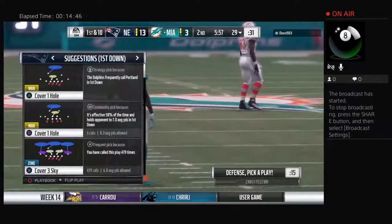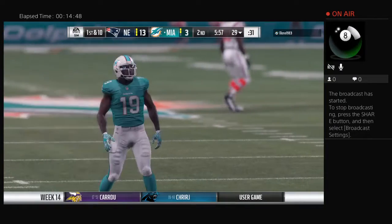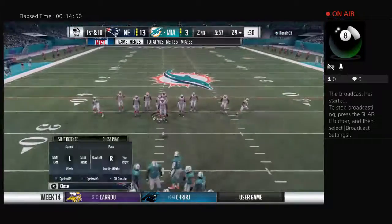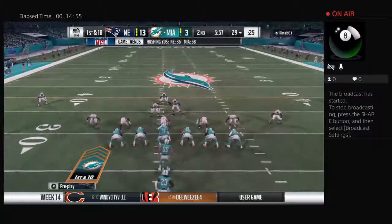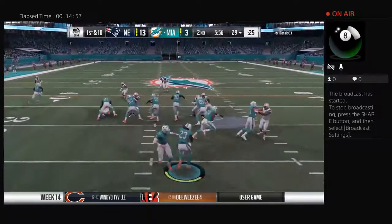How do you shake things up? You look at what you've called before, realize it hasn't worked, go to something else. And maybe you try and find one of those special plays from one of your better players, and maybe try and hit something big and get things going in the excitement area.